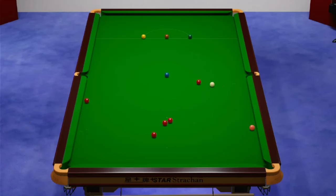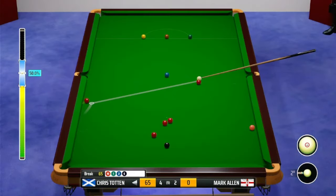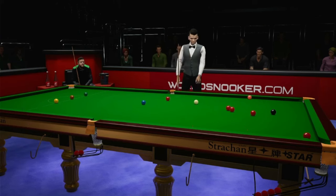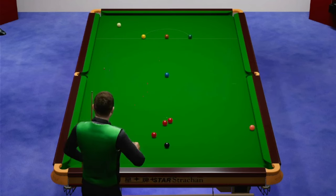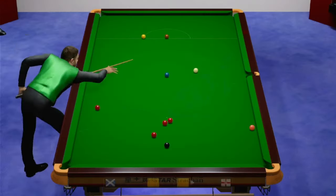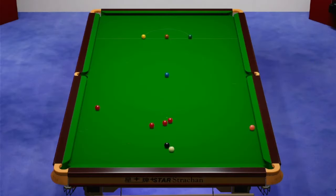Well, that's not ideal. He's not finished in a great position, that's for sure. 65. Just his red needed. And he's missed that. Chris Totten, 65. 1. 4. Mark Allen, 4.